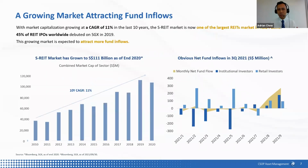And the Singapore REITs market is growing and attracting a lot of fund inflows. We can see that the market capitalization for Singapore REITs has grown an average of 11% over the last 10 years. The Singapore REITs market is now one of the largest REITs markets in Asia, with about 40 to 45% of the Singapore REITs IPOs listed on SGX in 2019.